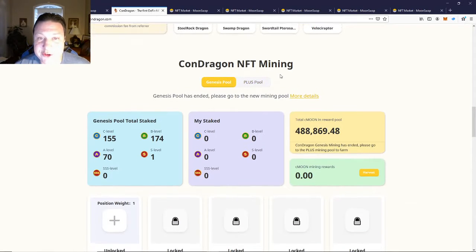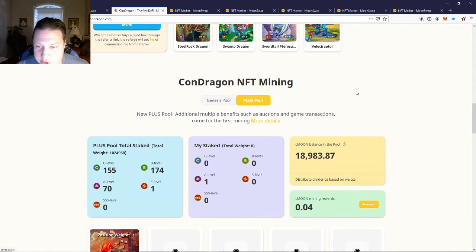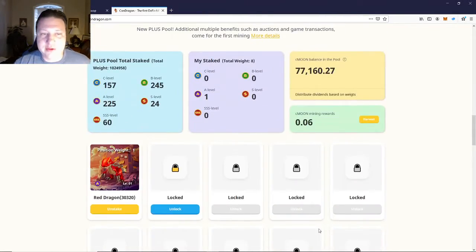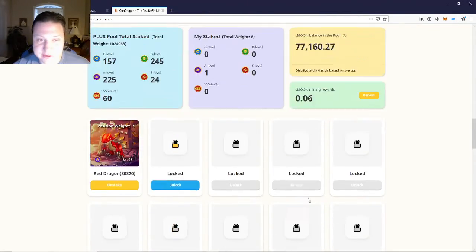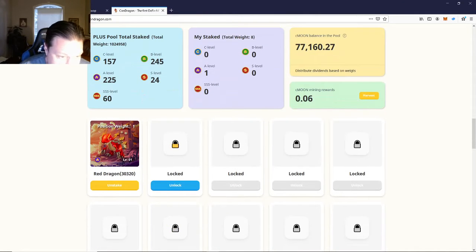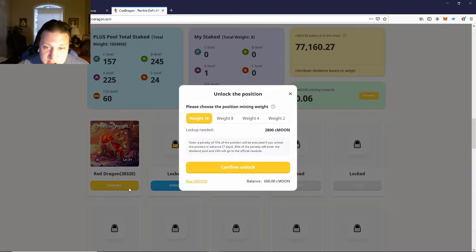And I can come up here to the Condragon NFT mining. I'm going to go to the plus pool here. Okay guys, so real quick before I end this video, I'm going to come here on the mining pool. So I already have one Class A dragon that is earning me yield. I have 0.06 Sea Moon as a reward. I'm going to unlock one here. Okay, I'm going to go with weight 4.